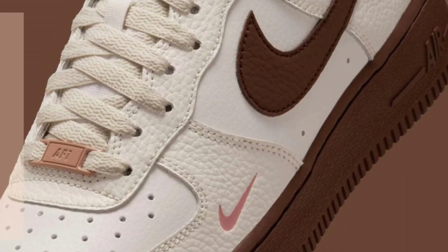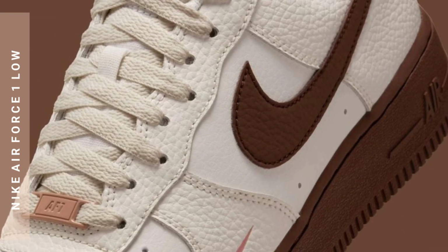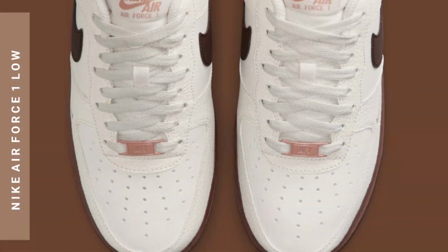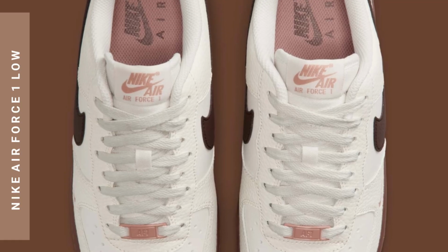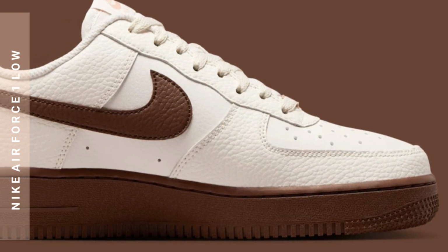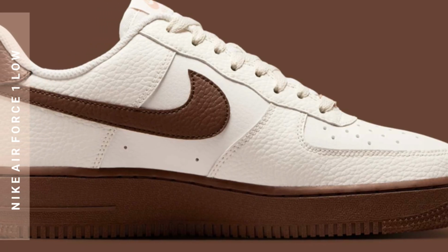With a fresh new design that comes in Sail, Fauna Brown, and Rose Gold, Nike continues to release seasonally inspired Air Force Ones. The silhouette is still a year-round favorite, but this version focuses on soft neutral hues and high-end materials, making it ideal for transitional wardrobes into fall 2025.